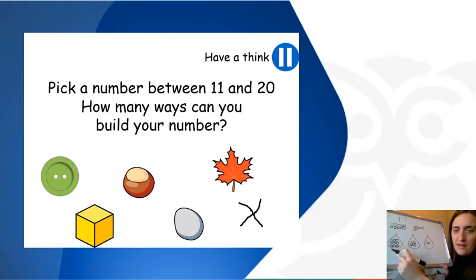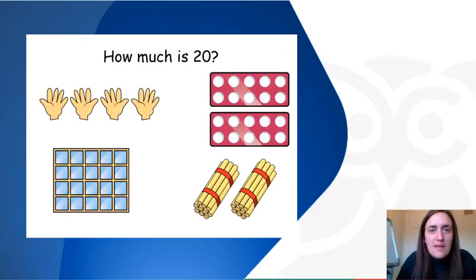I had 9, then I counted on from 9 up to 15, and then I counted on 2 more to get to 17. Can you make your number in 2 different ways? And if we wanted to make 20, we could do that in lots of different ways, because 20 is a huge number, isn't it? It's a really big number.